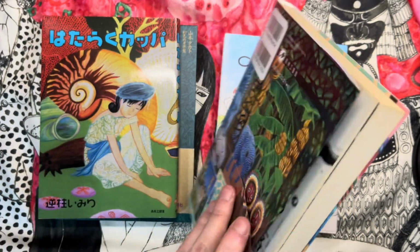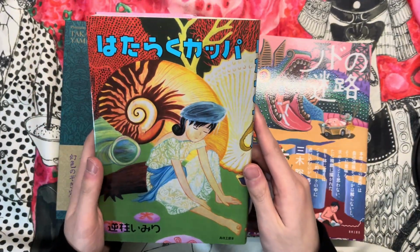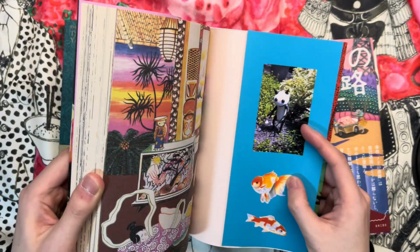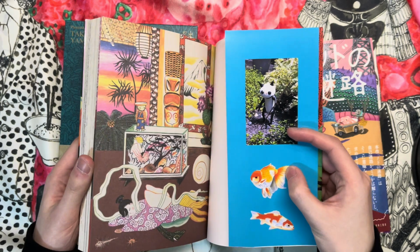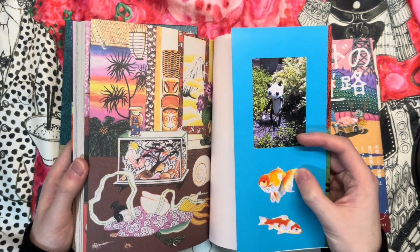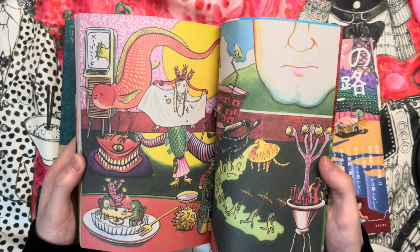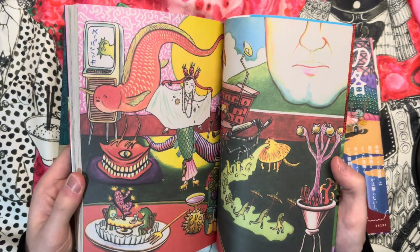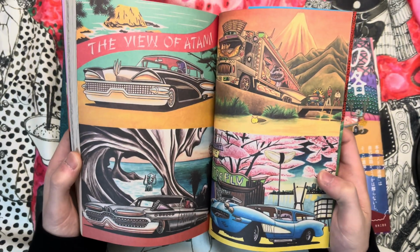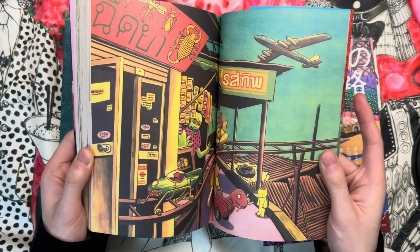So this was in 2016. And this one, Hataraku Kappa, means the working Kappa, Kappa being that sort of yokai. It's a story about a girl and a Kappa going to the city for a job interview, and a lot of things happen. What I like about this book is that it's got beautiful color illustrations by Sakabashira, who I think is a master of color. Just looking at all of these, you could hang any of them up on your walls.